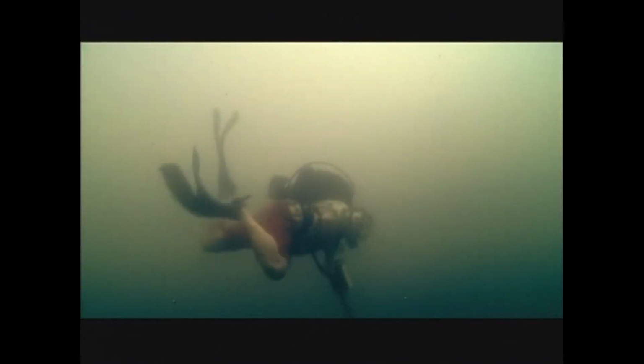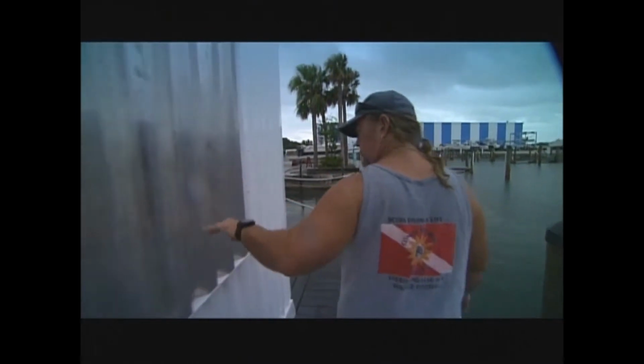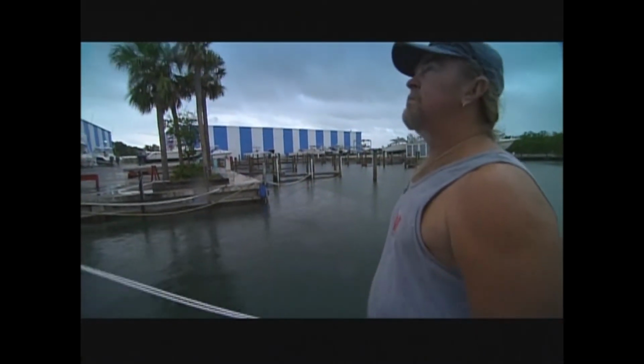We were ready to dive the Deadeye Boneyard in search of a slave ship that sank over 200 years ago, when Ernesto reared his ugly head. Ernesto is making itself known in the Florida Keys. Rain from the tropical storm is already falling there. The southern half of Florida is either under a tropical storm watch or warning.